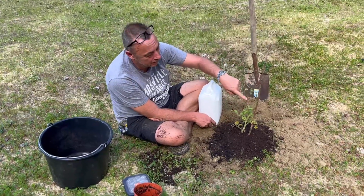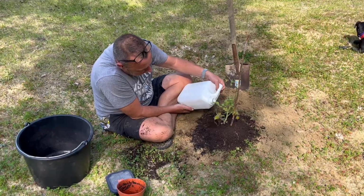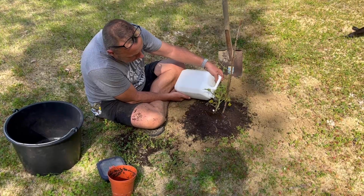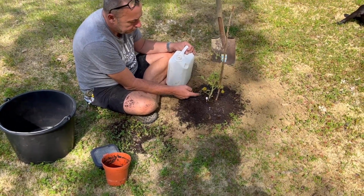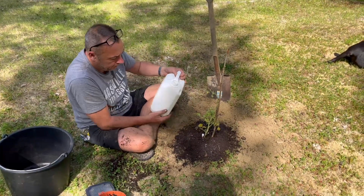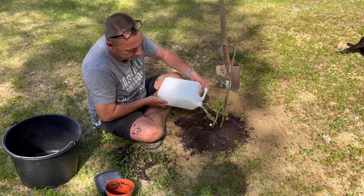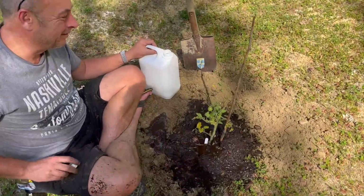We've put a little stick for it to grow against. I'm going to give it a good soaking. There's a lot of compost in there, so hopefully that'll do the job. It's looking a bit sorry for itself, but there are some shoots, and hopefully with this almost 24-hour daylight, it will grow well. I'm sure we'll be doing an update on it very soon.